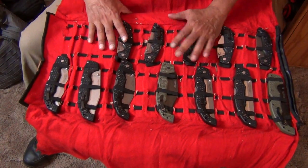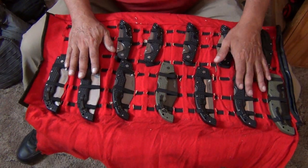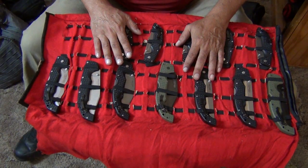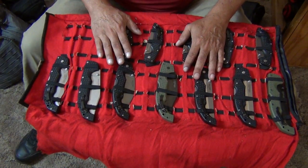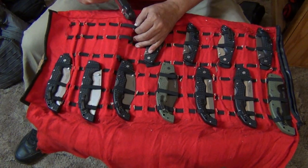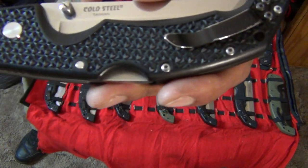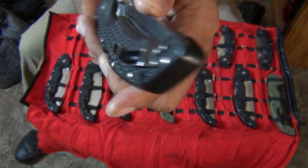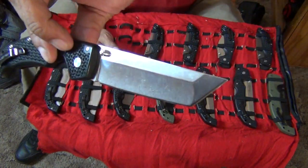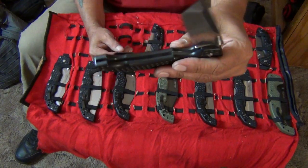These are some of my first favorites from Cold Steel, the Voyagers. The very first favorites were the Tylites. Then after Tylites, I liked the Voyagers. And my very first Voyager was this one. This was the very first Triad folder for me. The very first. Absolutely love it.